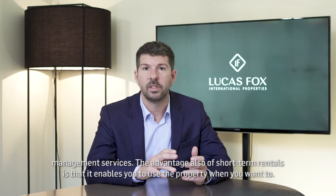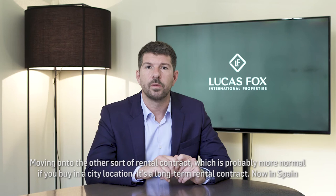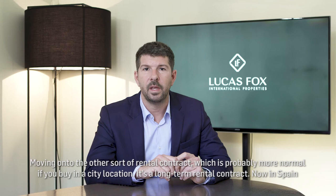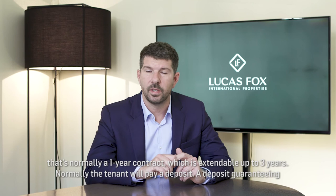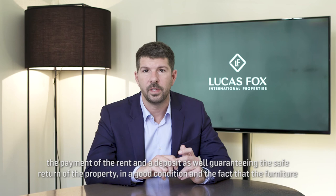Moving on to the other sort of rental contract, which is probably more normal if you buy in a city location, it's a long-term rental contract. Now in Spain, that's normally a one-year contract, which is extendable up until 3 years. Normally the tenant will pay a deposit guaranteeing the payment of the rent, and a deposit as well guaranteeing the safe return of the property in a good condition, and the fact that the furniture is in a good condition as well.